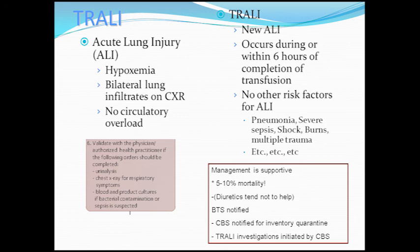If we're going to move on to doing testing for TRALI, which is very high-end testing and quite complex, basically the patient has to be a textbook picture, and part of the textbook picture is a chest x-ray showing that pulmonary edema. So TRALI is new onset of acute lung injury during or within 6 hours of the transfusion. So if you're transfusing someone multiple products, as you may well be doing in a trauma, there may be multiple products that are implicated. And no other risk factors for acute lung injury. However, I don't know if people are transfused who don't have other risk factors for acute lung injury.